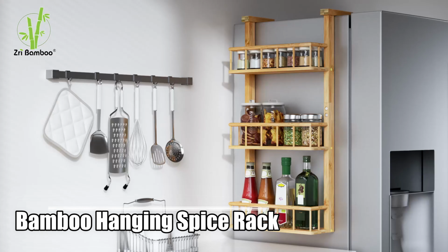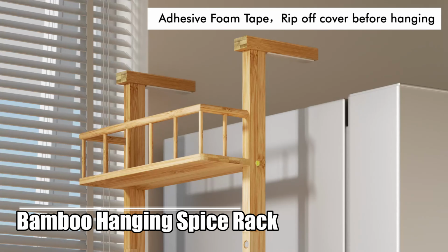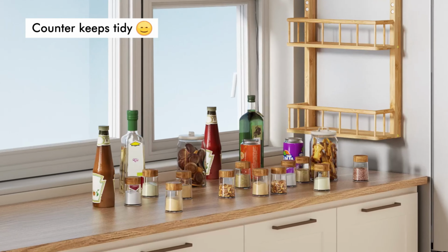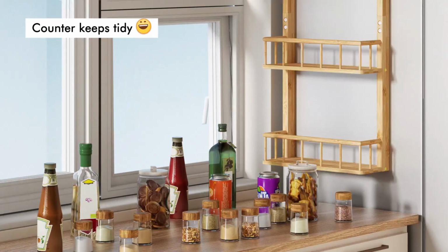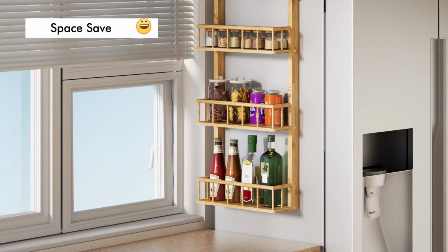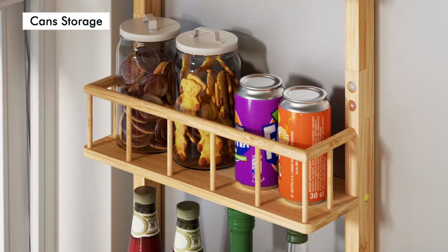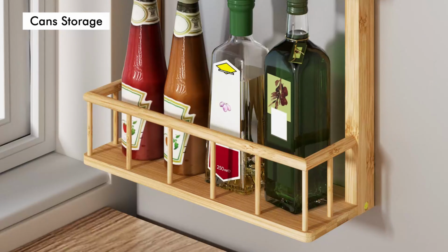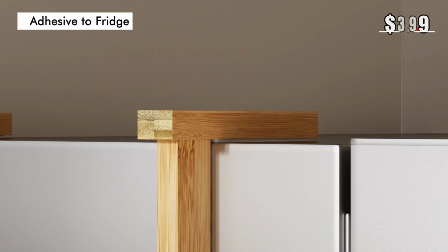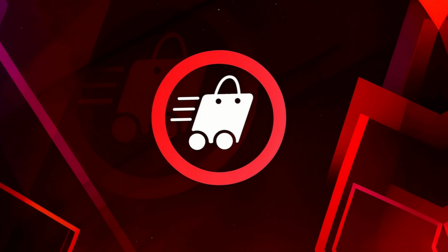Small kitchens feel bigger when vertical space starts working for you, and this bamboo rack does exactly that. Its 3 tiers hang neatly on the side of your fridge, giving spices, cans, and bottles a clear, elevated home. The baskets arrive pre-assembled, hold impressive weight, and stay steady thanks to the adhesive strip beneath the bar. Setup takes minutes, and once in place, your counter looks cleaner and your cooking rhythm feels smoother. All of this warmth and function comes for just $39.99.